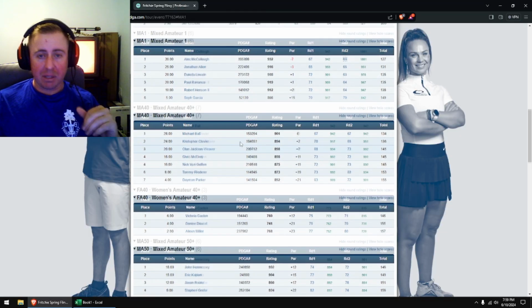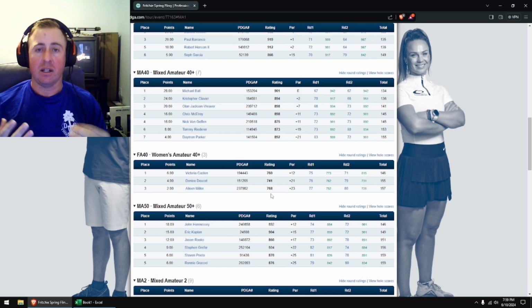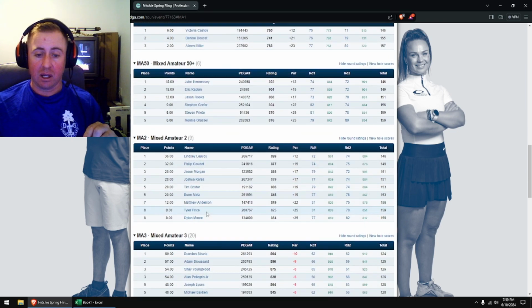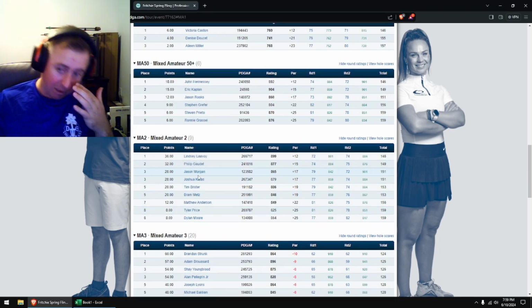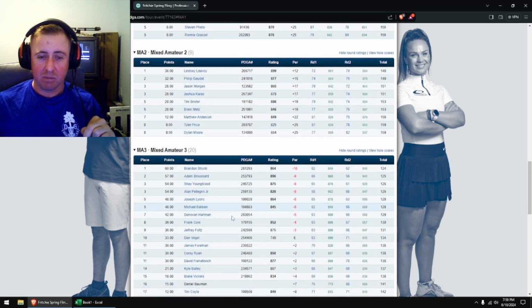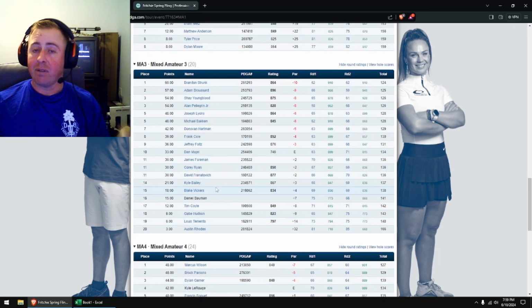So going back to my stuff, all these bold ones are propagators. They are used in the calculation for difficulty of a round, and it's per layout. Some of these players, MA40, MA2, played I think red and blue, so they didn't play blue both rounds. Maybe they did. I don't remember the details of this tournament. MA3 definitely played blue then red, if I recall. So they have different propagators. They still have propagators, but they're going to give different scores.